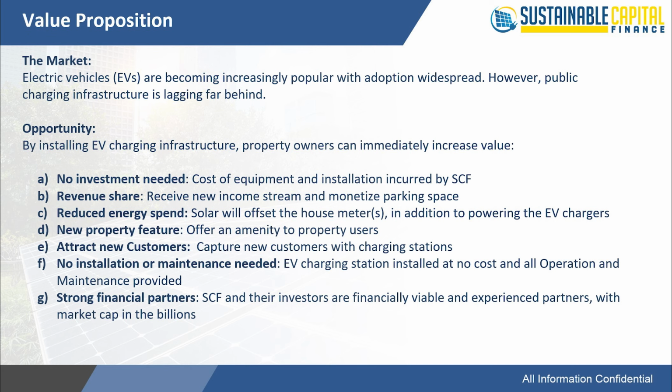Property owner also gets to participate in a portion of the revenue generated by the EV chargers. And as usage of the chargers grows over time, so does the revenue to the property owner. And even if the chargers don't get used that much initially, which is somewhat common, SCF also provides a PPA, which allows the facility owner to save on their electrical bills until the usage starts to really increase.